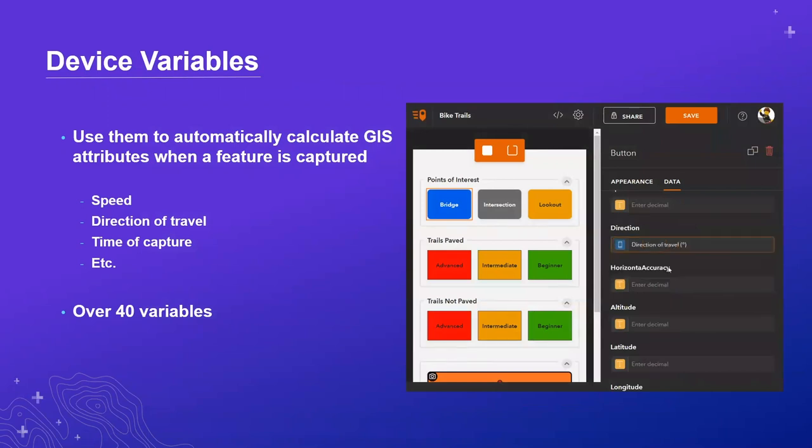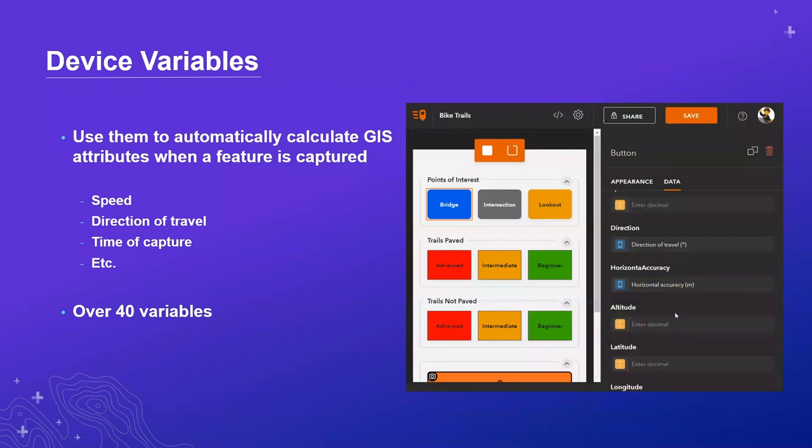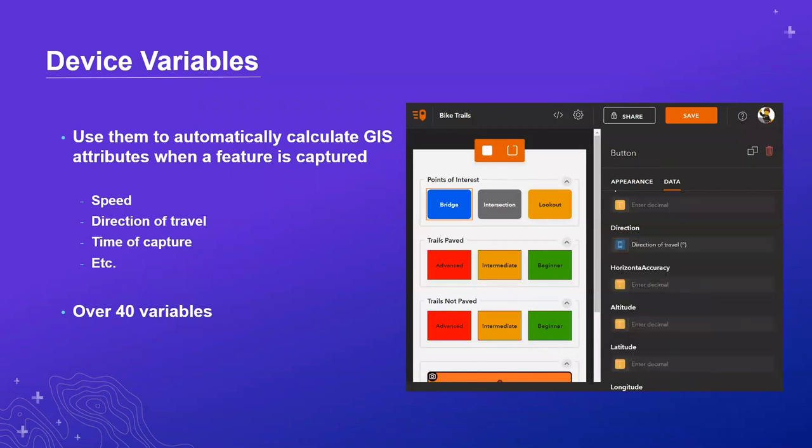The device variables, you can use those to automatically calculate GPS attributes when they're captured. Things like horizontal accuracy, vertical accuracy, all of those metrics come from your device, and you can collect that into Quick Capture. And there's over 40 of these variables. So the time of the capture, direction of travel, speed, it will do its best job to figure out what the speed of the vehicle was, or something like that. Okay.